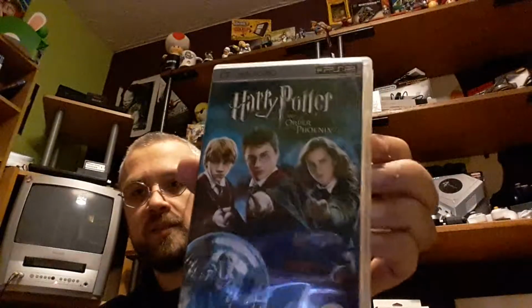Right, the first couple I got from a charity shop, a couple of UMD movies. Picked up Harry Potter and the Order of the Phoenix, which I think you can just about see. Picked up Casino Royale on UMD as well. Just paid £1 each for those.